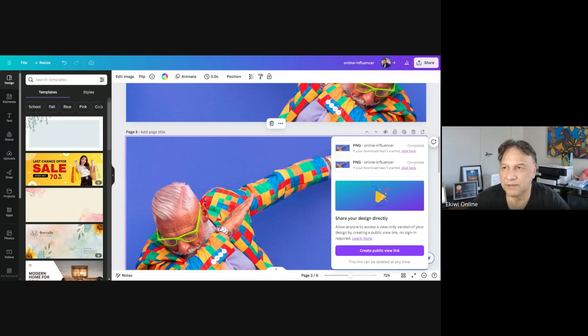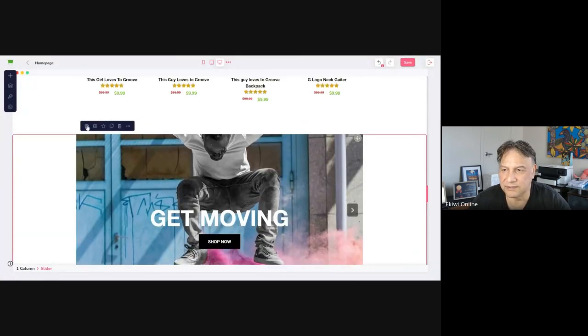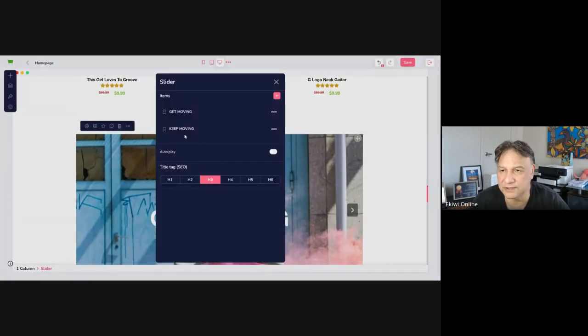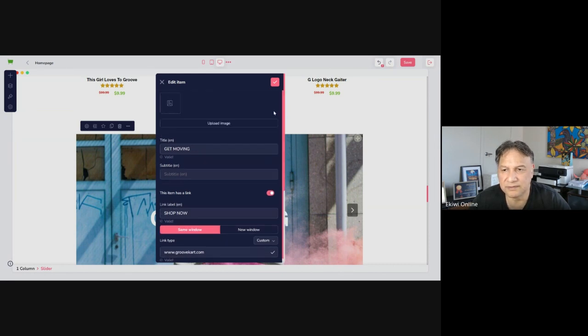Okay, let me go back to the page here. On the slide here, I'm going to keep the slide. I'm going to go into the three dots, edit it, get rid of that image, and get the image that we just done. So delete that and go to the images that I had before. Looks like I've done the same one twice. Okay, but anyway, I'm going to put this one in.